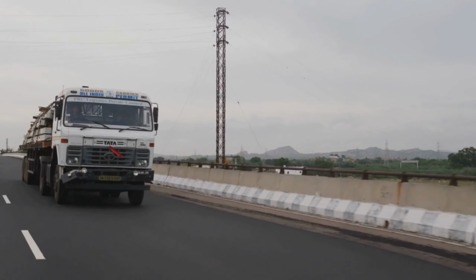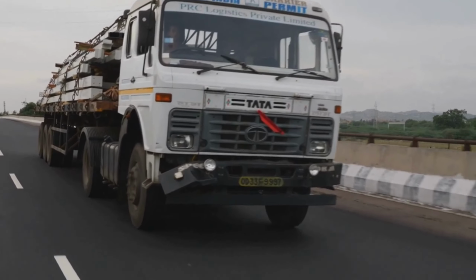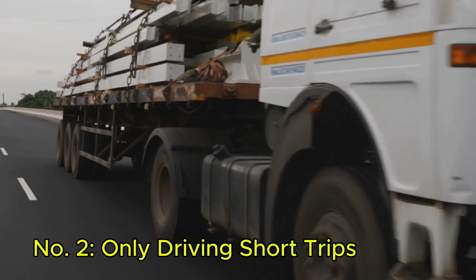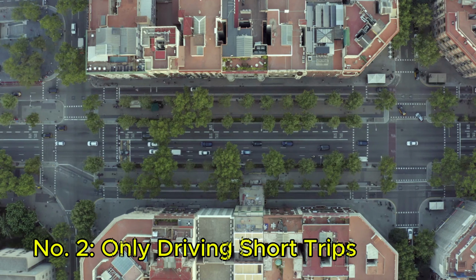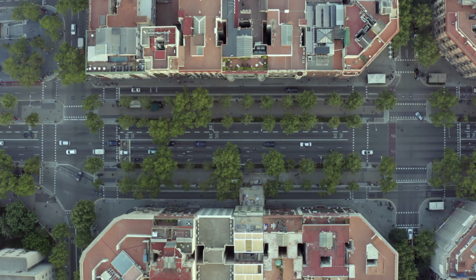Alright, here's mistake number 2, and trust me, this one ruins more diesel engines than you think: only driving short trips. Listen, diesel engines love long drives. They're built to stretch their legs on the open road, not just run to the shops and back.